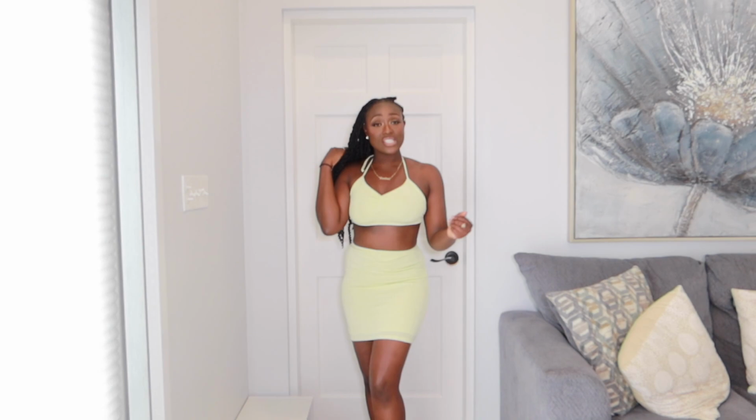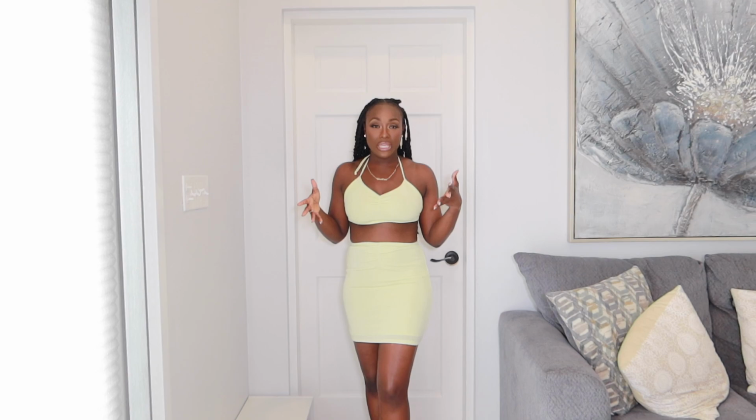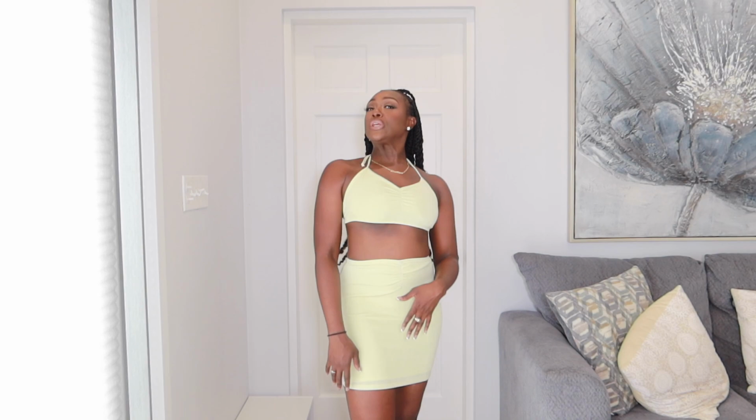And I just think it looks cute on my skin tone, you know what I mean? It's a nice, I don't even know what to call this. It's like a light green. Yeah, it's like a light green. It probably might be coming across as yellow on screen, but it's definitely a light green and it's got a little shimmer to it. So if you go to Forever 21, tell them your girl sent you, because this is cute.